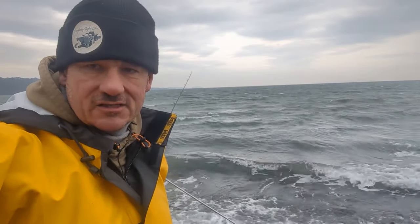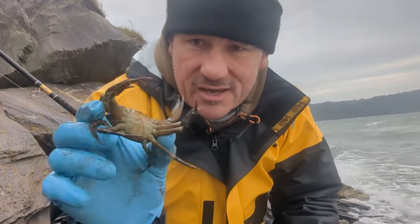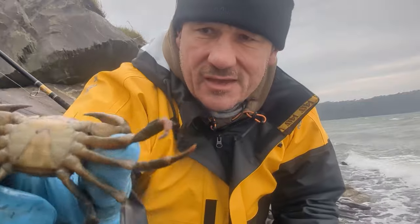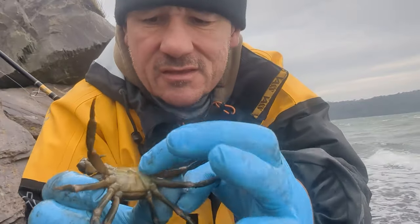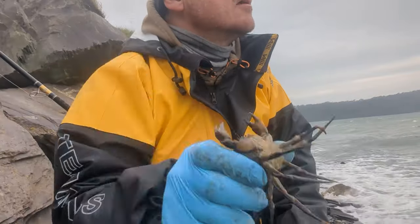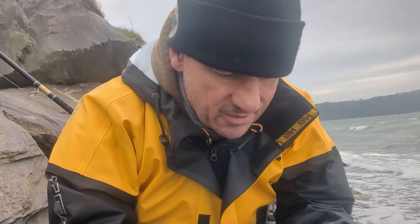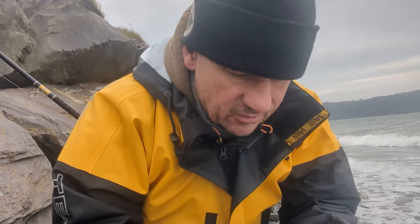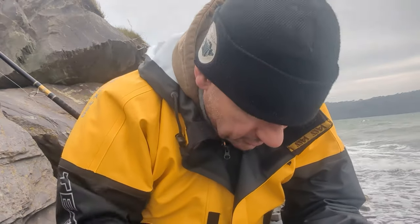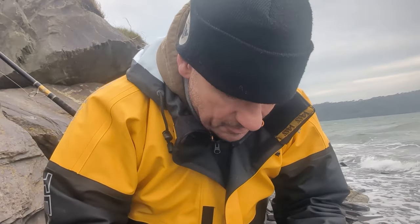Right, let's get this one back in the water. Right guys, I have shown this on a video in the past. So there we go, there's our crab. That's a male crab. That triangle there shows it's a male crab. Right, so the way I prepare them, take the claws off. Don't throw the claws or the legs away, because they're good bait, just good top up baits.